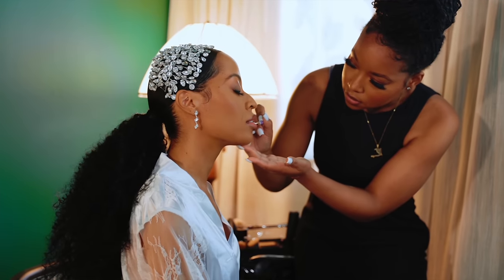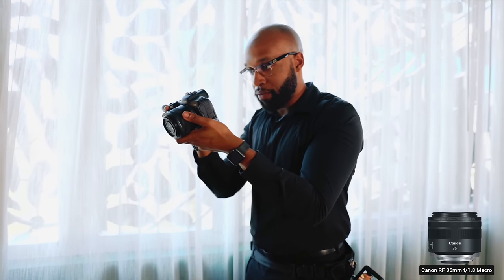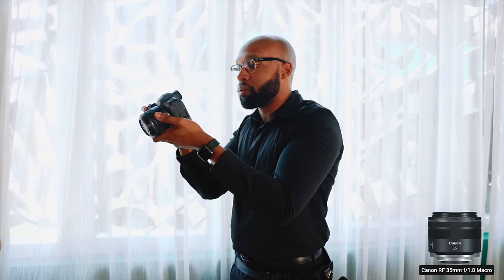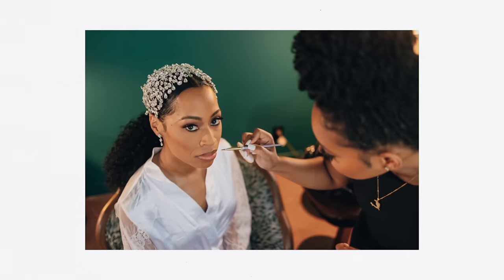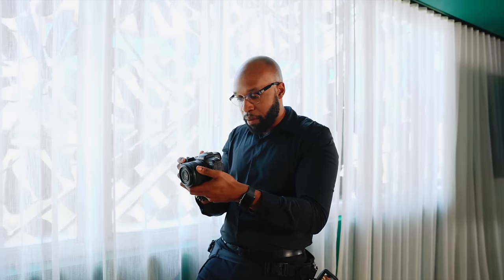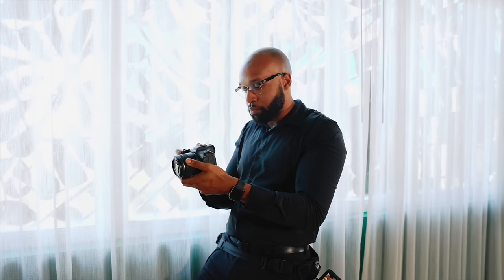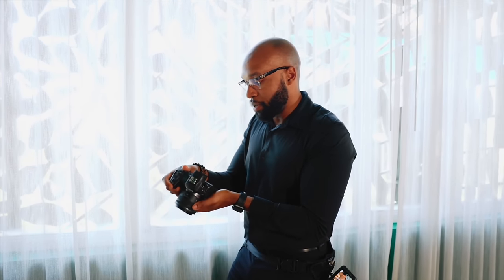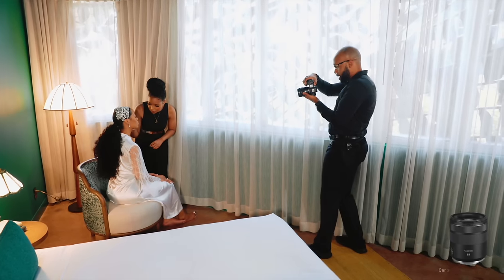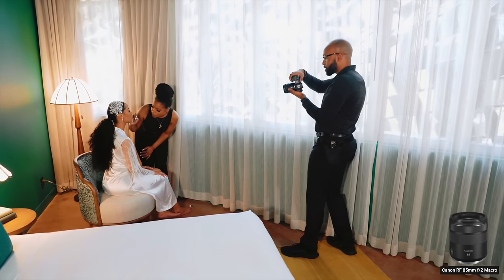That's beautiful. So I just switched over to the 35 now, doing some wide shots just to use these as establishing shots. F-stop is at 1.8, shutter speed 1 over 200. With the f-stop being at 1.8, I'm getting that nice compression, that nice background blur. So I switched back over to my 85 millimeter to get these beauty shots.